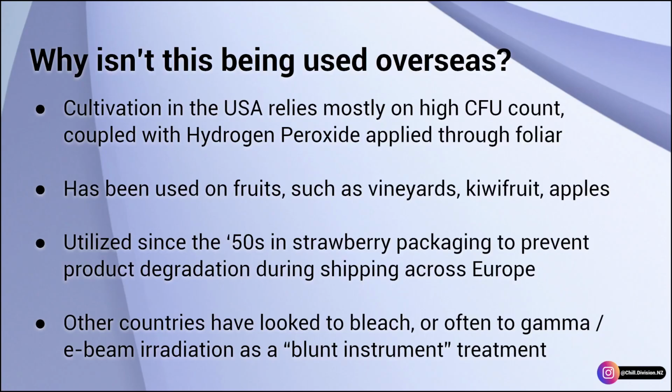So, really good question. Why isn't this being used overseas? Well, predominantly if we look at the United States, for example, they rely on a higher CFU count. Most states require you maintain under either 10,000 or 100,000 CFUs per gram. For comparison, here in Aotearoa, New Zealand, our limit is 200 CFUs per gram for TAMC. So quite a difference. And for the most part, they can get away with just hydrogen peroxide foliar sprayed, or they'll have certain things that are up on the wall which generate hydrogen peroxide.